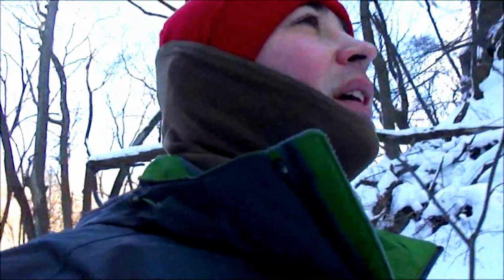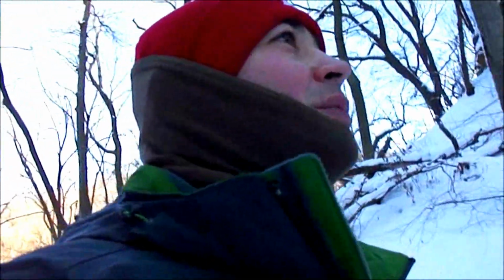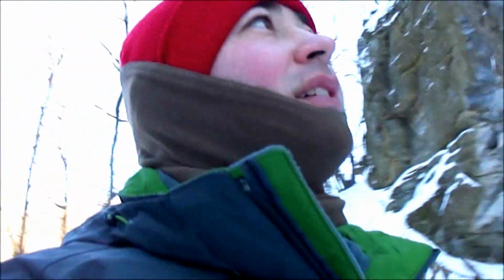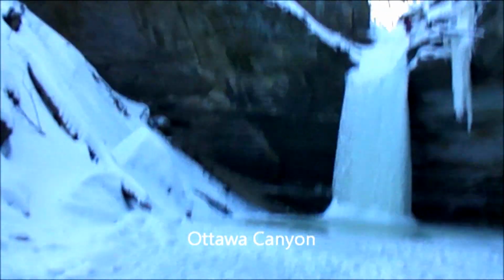And one of the best state parks in their state is Starved Rock, which was their demise. So I don't know if that'd be an oxymoron or not. Kind of interesting. So anyways, killing time. So here we are at Ottawa Falls.